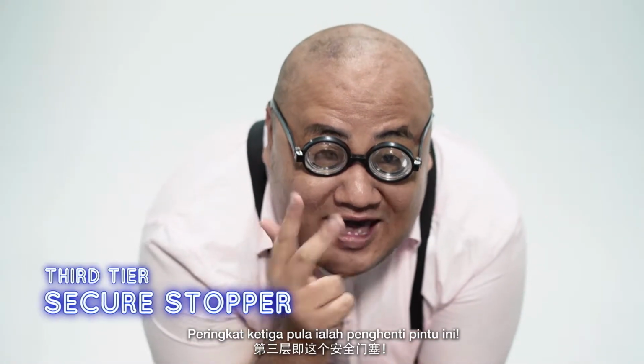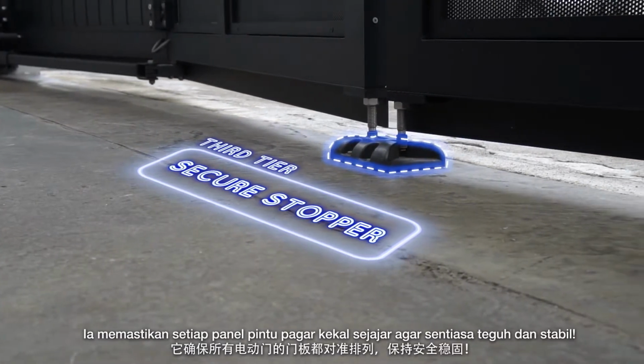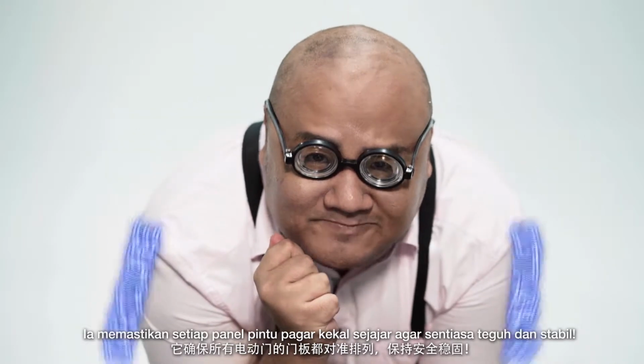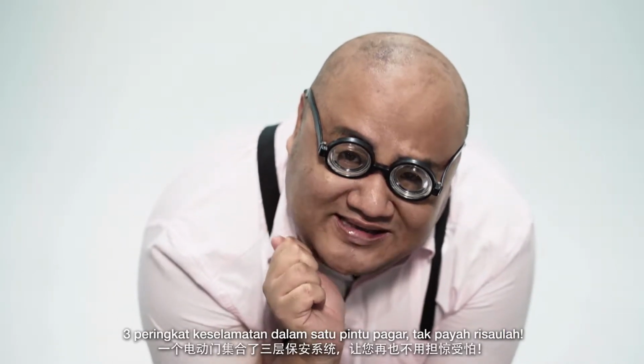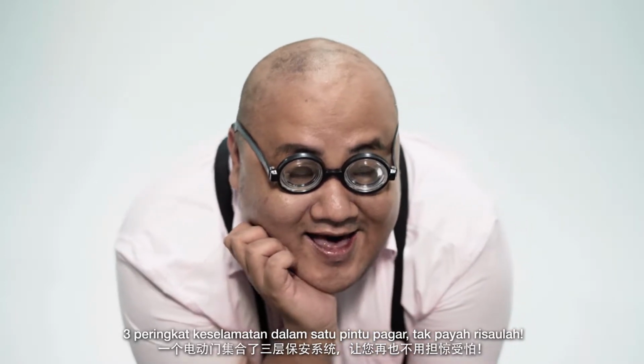Third tier is this secure stopper. It makes sure all your gate panels stay aligned, so it is always secure and stable. 3 tiers of security in one Autogate. Hey, no need to scan lah.